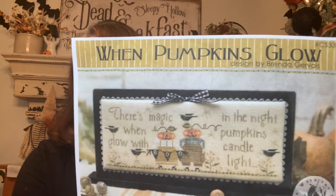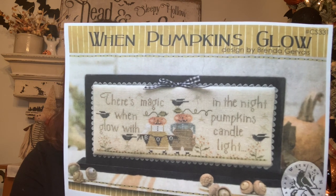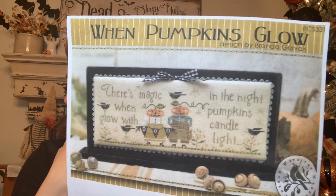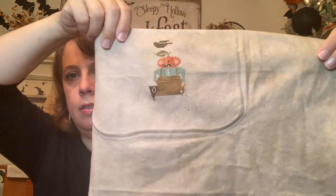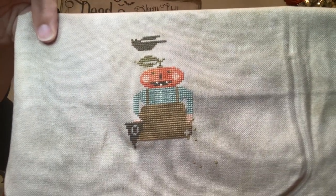This was a birthday start. My birthday was September 30th, and I wanted to start the new pattern by Brenda Gervais, When Pumpkins Glow. Love this so much. And I started it. I didn't like the fabric I was using, so I restarted it. I'm stitching this on 32 count Hazelwood. Sorry for the hoop marks.